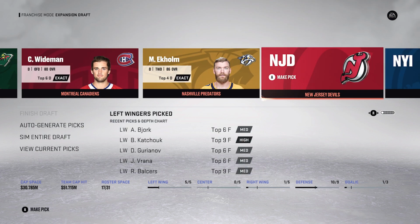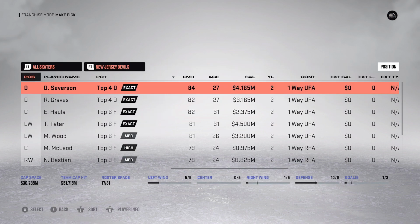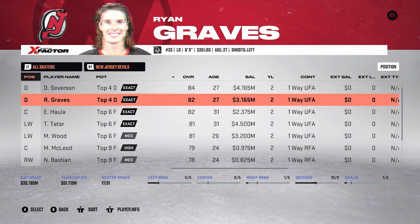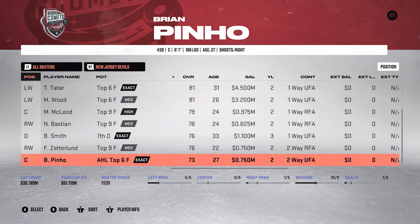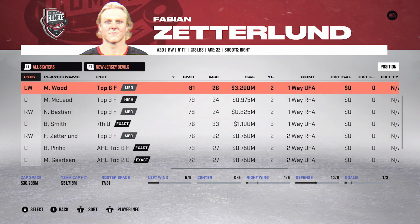Now, okay, you are allowed over 9 defensemen. I think maybe you have to take at least 9. We could take Damon Severson as well. Our defense is going to be stupid good. Michael McLeod there, 24.79. I mean, it doesn't really make sense to take anyone but him.